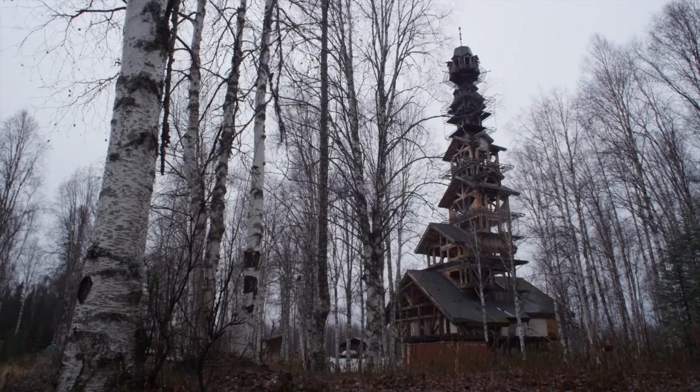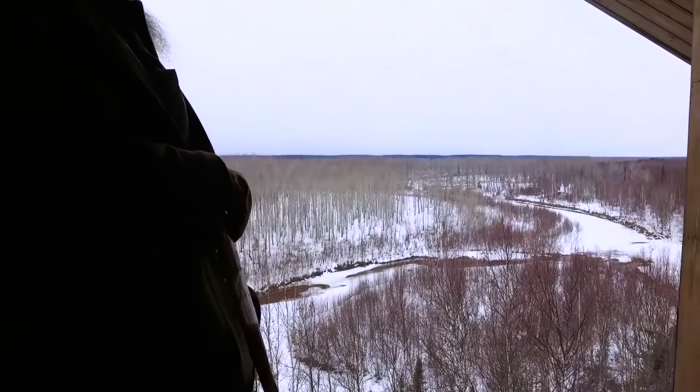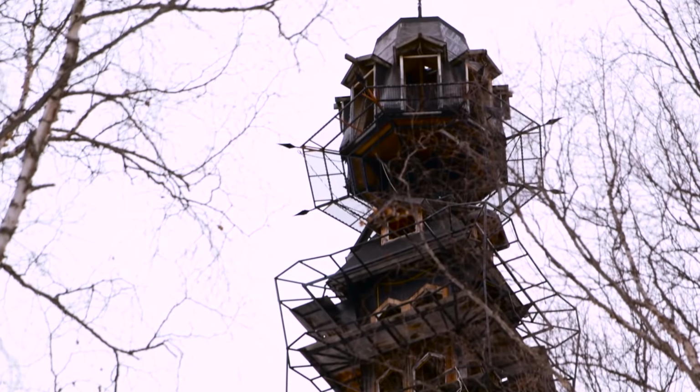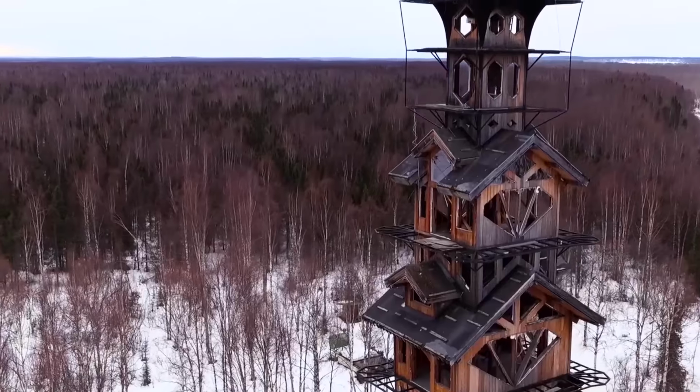But doesn't this look super cool? Weidner aims to sit up on the top and watch the northern lights. Do you guys wish to stand on top of this tower house? Drop your views in the comment section.